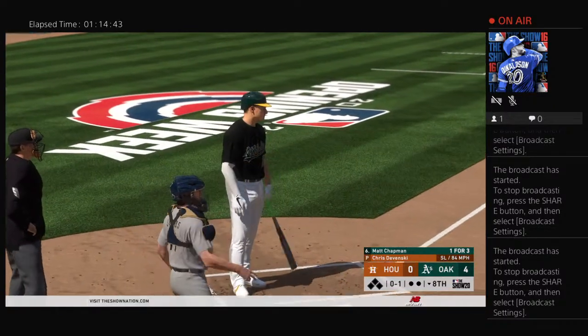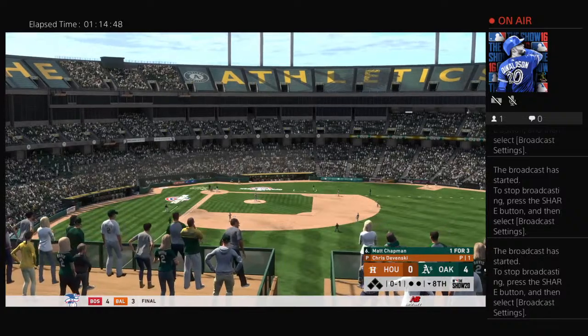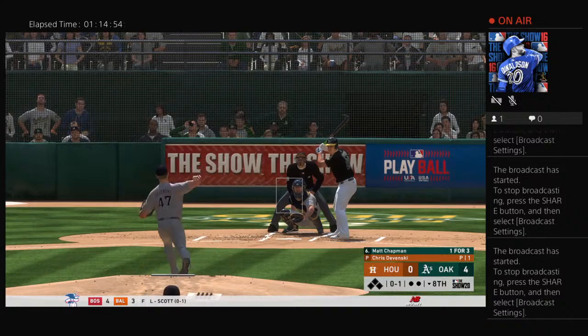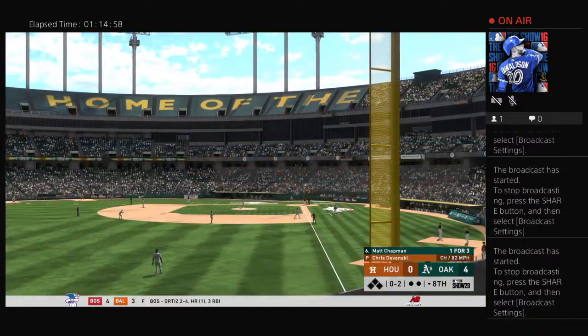Hey, love the pitcher attacking the zone right here. He knows he's got a patient hitter at the plate. Might as well steal that first strike. Now the pitch. And he gets him to swing through that one. He's in control, 0-2.